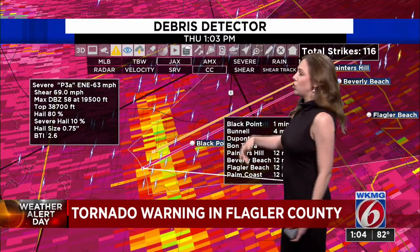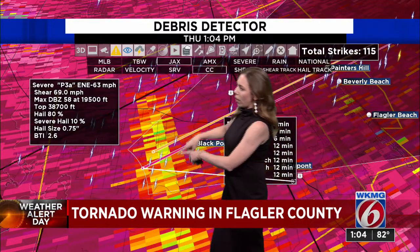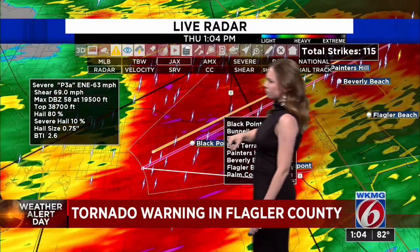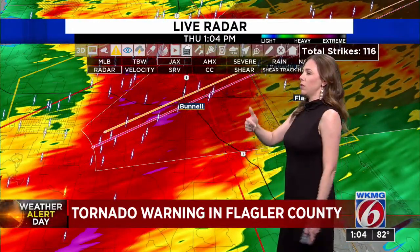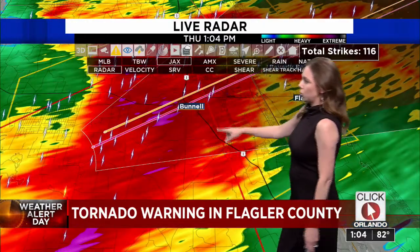In St. Augustine, just a few hours ago, we had that confirmed because where we're not seeing it, they were seeing those bright purples and oranges. So that's certainly some good news. So we're seeing broadening. We're not seeing any debris fields with this. So hopefully we can continue to weaken this as it makes its way closer towards Bunnell.